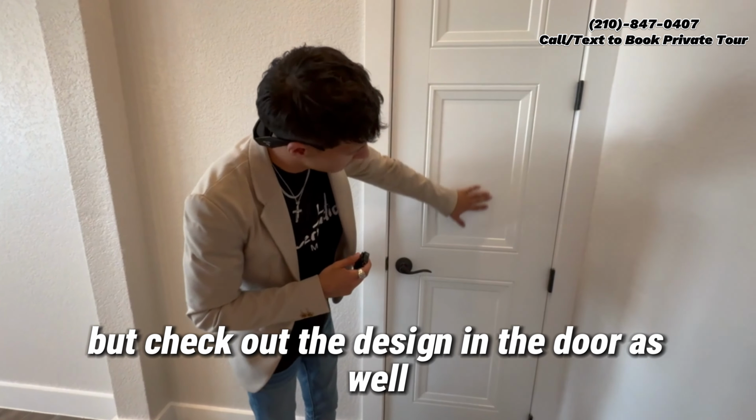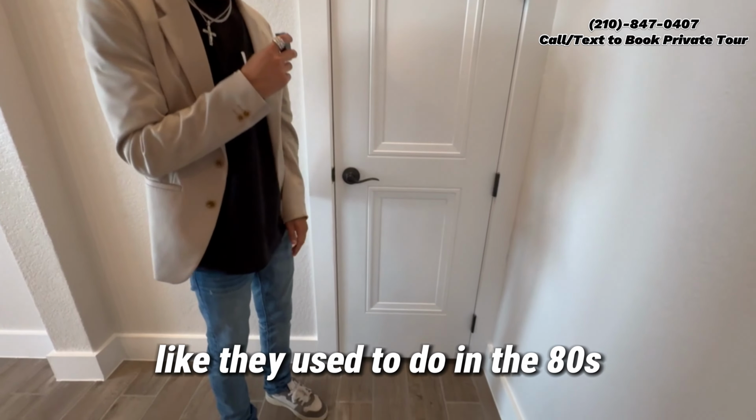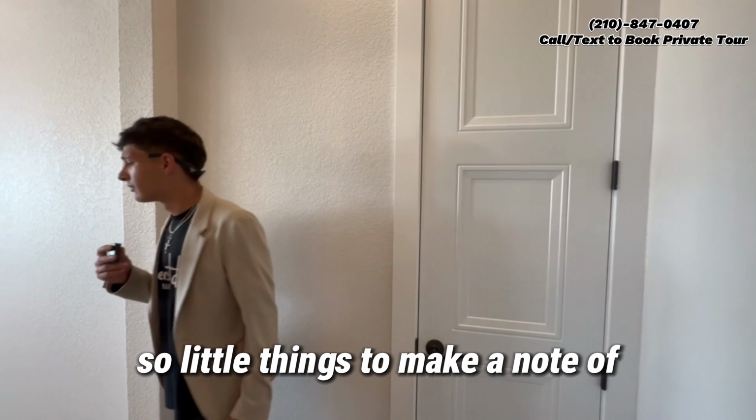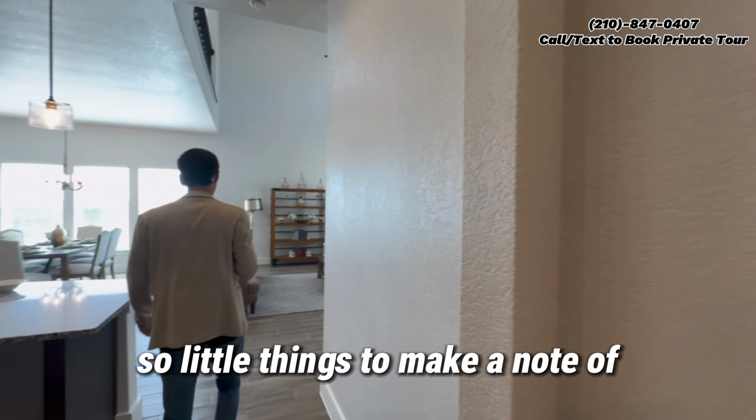But check out the design in the door as well. It's not just a flat door like they used to do in the 80s. It's got some design carved out into it, right? So just little things to make a note of.